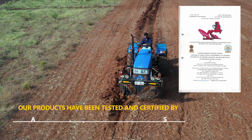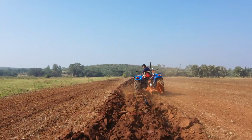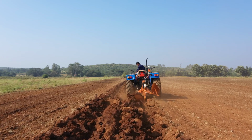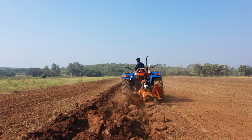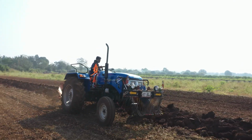Tested and certified by Government of India testing centers for specifications, quality and performance, SAI Single Bottom Hydraulic Reversible Ploughs are available under subsidy in different parts of India.